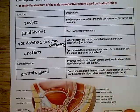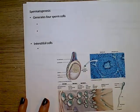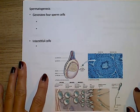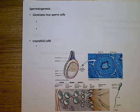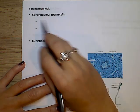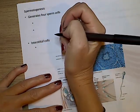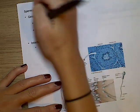Let's move on to the next page, spermatogenesis. So spermato is referring to sperm, and Genesis, I think we've talked about this before, is like in the Bible, the Genesis is like the creation of or the beginning of. So think of this as the formation of sperm. And spermatogenesis generates 4 sperm cells, and it occurs in the seminiferous tubules in the testes.